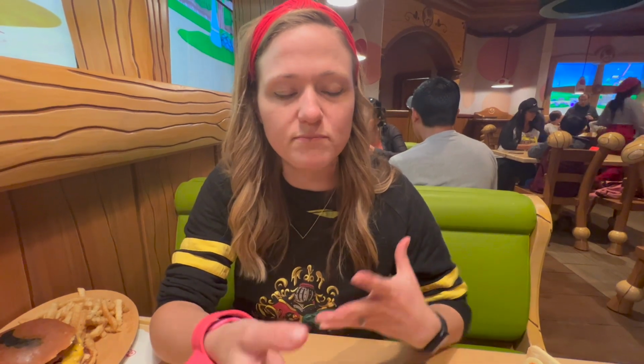So it tastes like a quick service chicken, like a grilled chicken. Obviously, we're at a quick service restaurant. But I like the basil flavor in there, and the crunch of the pepper is really, really nice. So I think if you're looking for something a little bit lighter, this is a really great option.